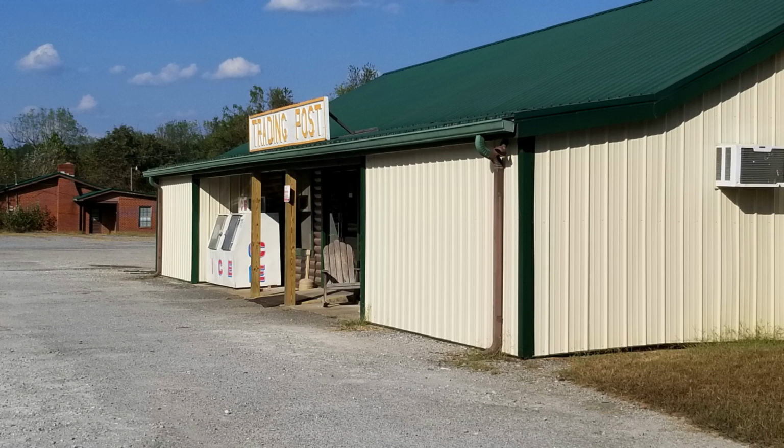There is a store with a snack bar in it. Now the store part doesn't have much in the way of groceries. It's a little sparse, but they do have a section where they have RV supplies. So if you need a sewer hose or an electrical adapter and things like that, they do have that available.